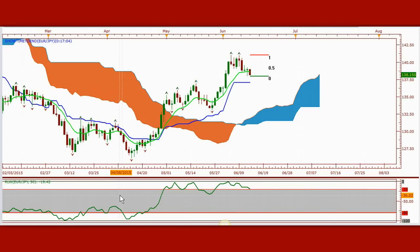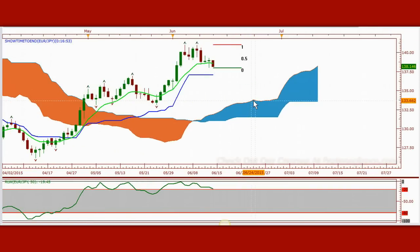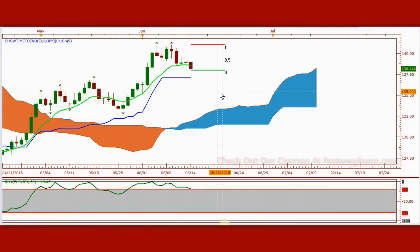We're going to start off here with the euro yen. You're looking at the euro yen on the daily time frame. Looking at this euro yen on the daily time frame, I'm looking for a long opportunity, and there's a couple reasons why, but there's a few levels that I'm debating where I may see price turn around.